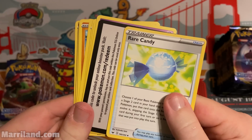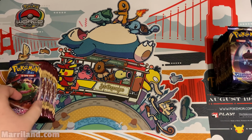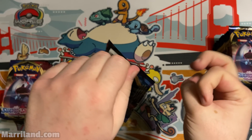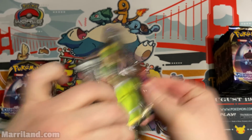Now, you also do get a code card. You can redeem that on the trading card game online, which is nice. I'm gonna hold on to those though, but maybe if I get a really rare card, we can celebrate it and I'll share it to the first one who redeems it. It's kind of a tradition around here.